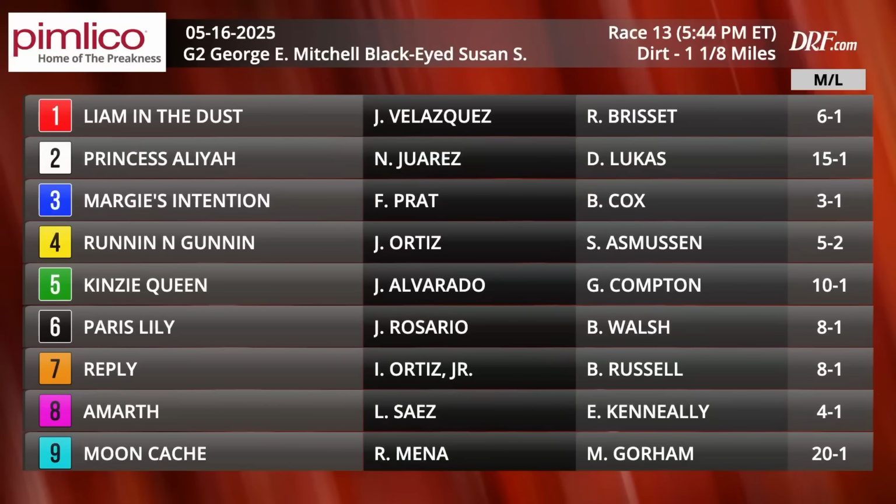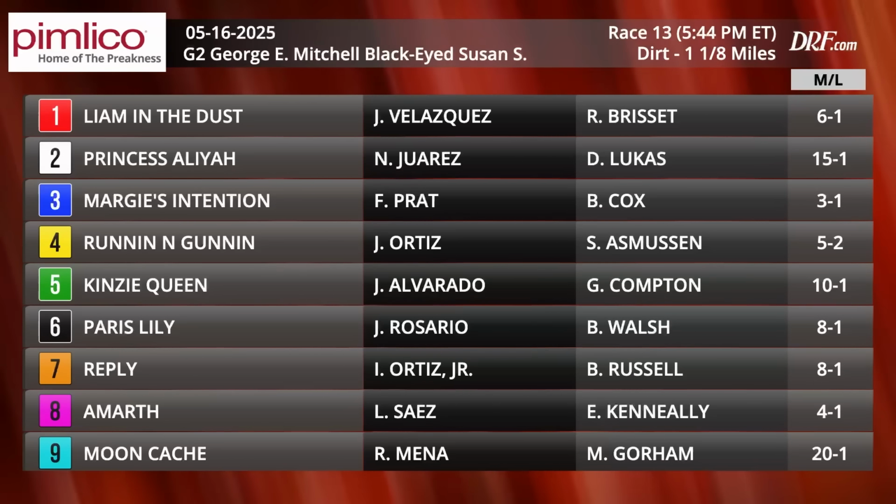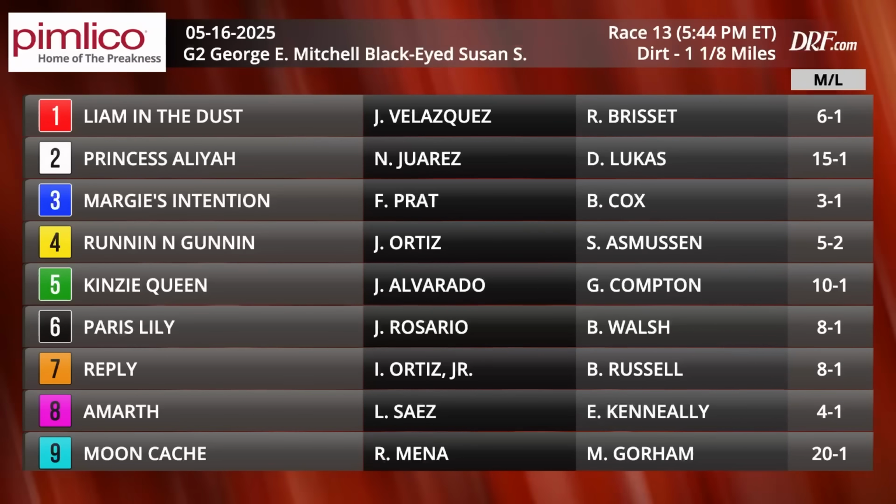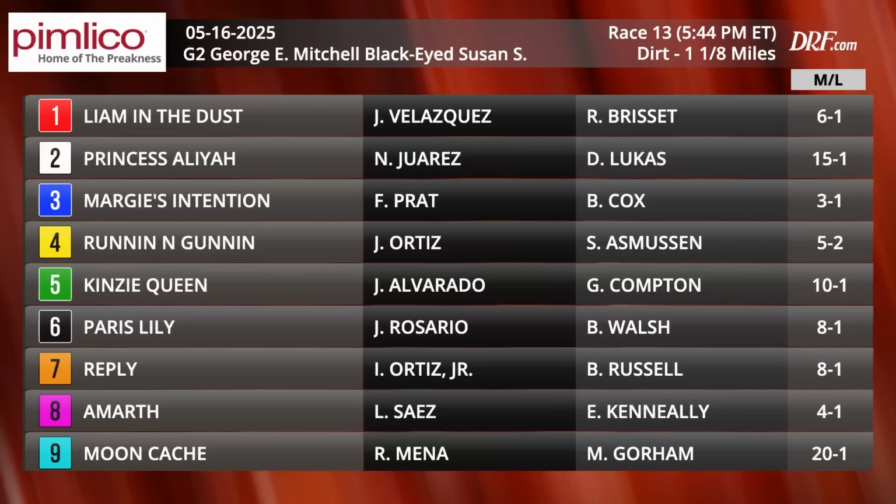Let's move on to the Black-Eyed Susan. And Mike, this is a race that's totally wide open. We talked about it when we did our individual preview of this race as the Friday race of the day. It is one where I thought the pace situation was a little bit murky, and that's one thing that led me to the horse that I liked in this race. But I know that you were interested in a horse that does have some tactical speed, so maybe can set up shop outside.